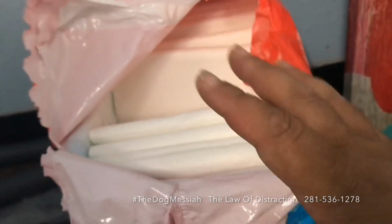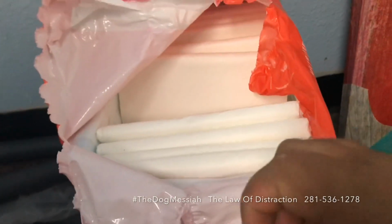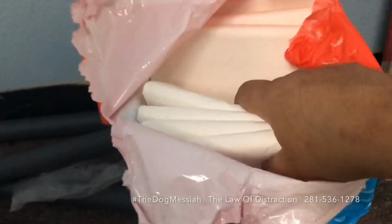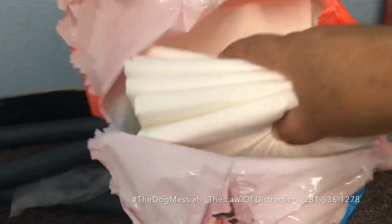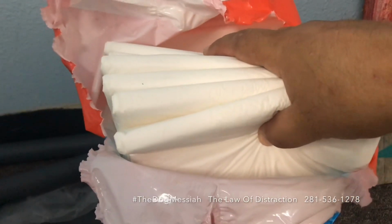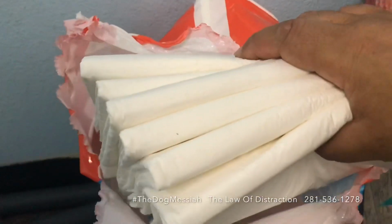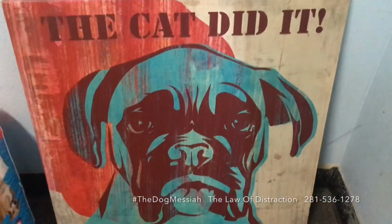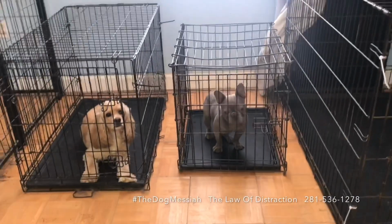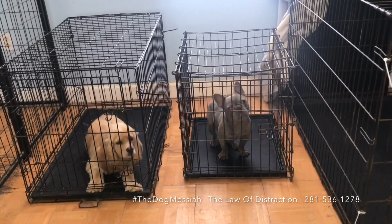Biggest mistake dog owners make when they're trying to potty train, paper train their dog rather, is they only put 1 pad down. Look how many pads. I'm gonna grab 1, 2, 3, 4, 5, 6 pads to initiate the paper training with Saint. Grab a handful, yeah? Because again, if your dog is having accidents, it's likely your fault or the cat did it.